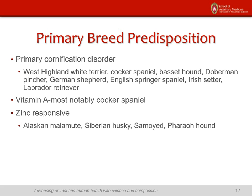And then, of course, there are zinc responsive diseases, and certain breeds, especially the cold weather dogs here, Alaskan Malamutes, Siberian Huskies, Samoyeds, those dogs and Pharaoh hounds have an inherited defect in their ability to absorb zinc, and so you will see this develop. There are some other zinc-responsive skin diseases that will come in.